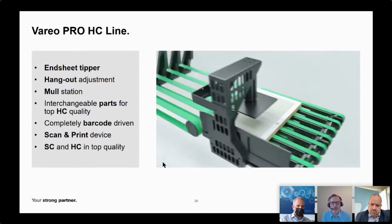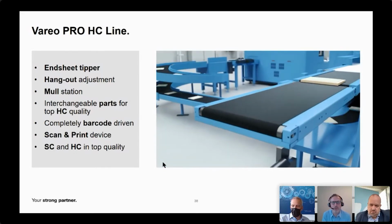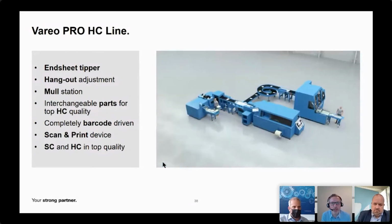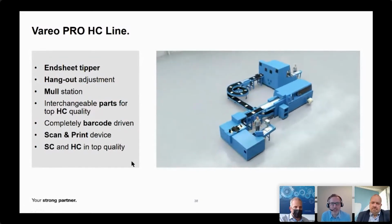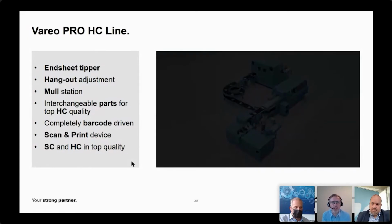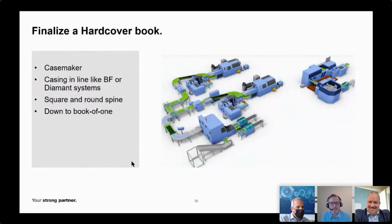And then you see the lift and turn device, which brings the book block directly into our Vareo binder. The Vareo binder in that case is especially the hardcover version with a hang-out adjustment. It's equipped with diverse interchangeable parts like side gluing discs. All of them are made to ensure really a perfect quality. And finally, we have also our trim robot, the InfiniTrim, and he will bring out the final size of the book blocks. Exactly. And after that, to summarize or to close up the process.